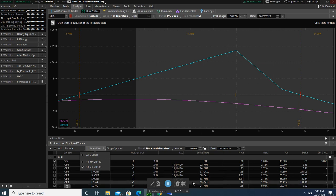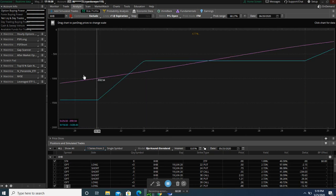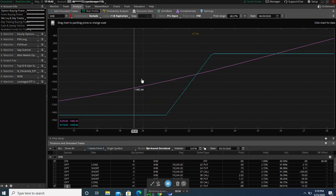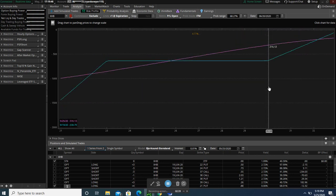When we look at the original position, we see the 40 call, and we see right here that our position is centered right over the 40 call. Now going all the way down to 23, you can see here that we're risking 14.38, but this is as far as we can go. This was the original position. And we were down.